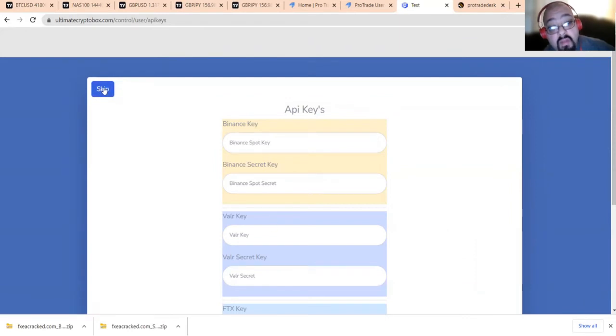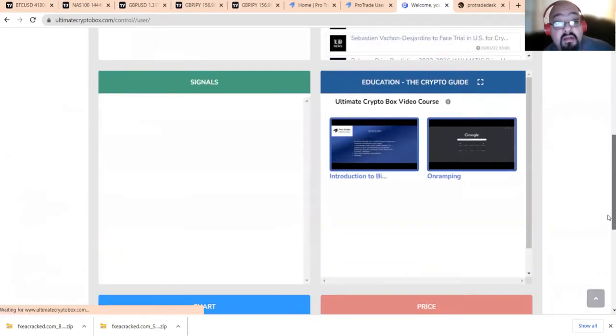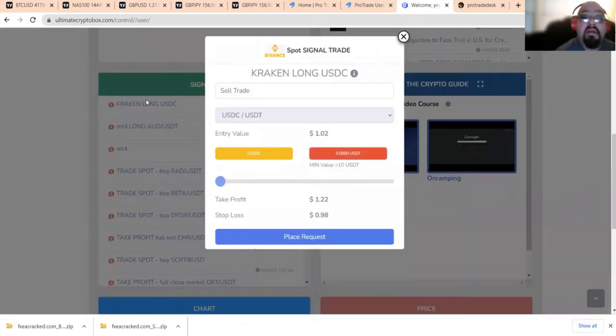But you can API key your ultimate crypto box. And when you get a trade, see, I was going to see if I can grab a signal. This is an old signal, but I'll just show you. You simply hit the signal, enter how much you want to risk on your account, right? So we'll just say 2%, place request, and the trade automatically goes into your Binance with the take profit, your stop loss, all that.